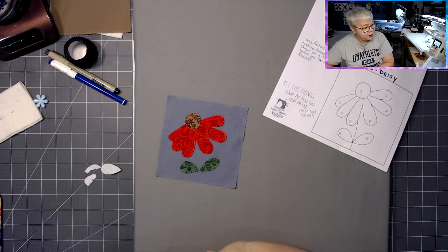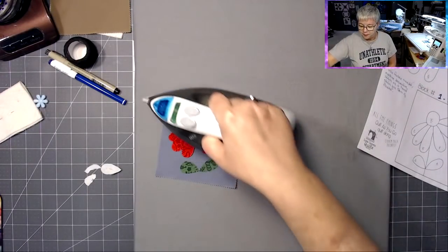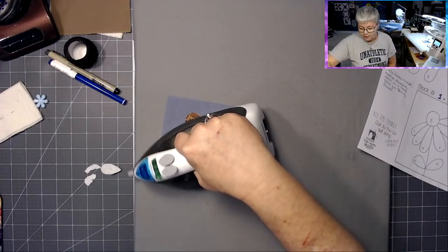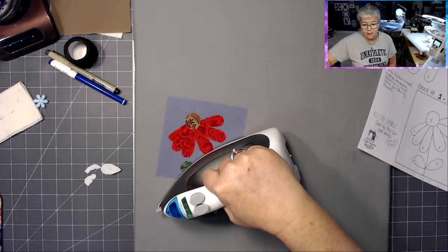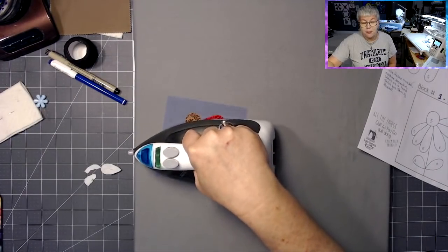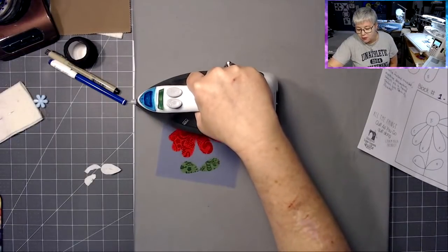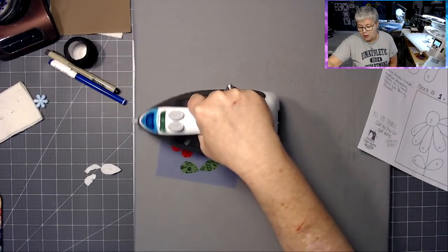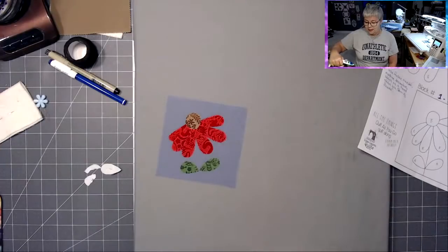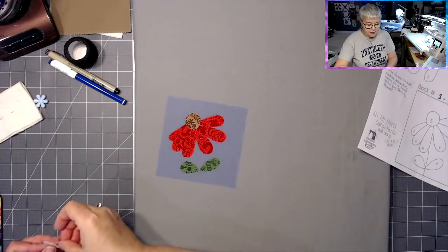All right, I think that looks really good. I'm going to go ahead and fuse these pieces right down to my block. And that just takes a couple seconds. Depending on what fusible you're using, make sure to just follow the instructions that came on the package, because each one of the fusing instructions is different. And we're going to let that cool off for a second.